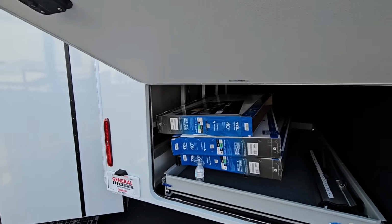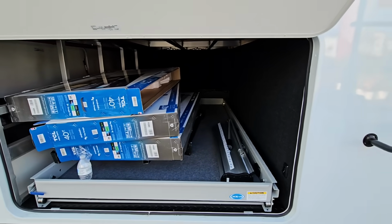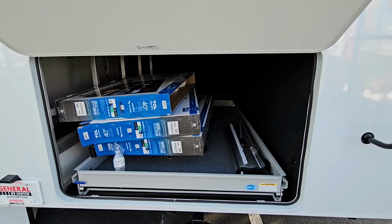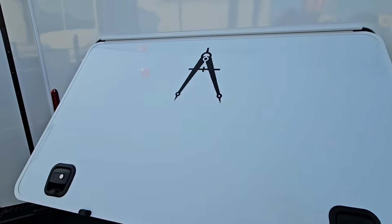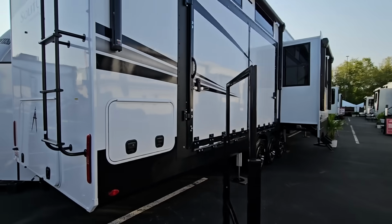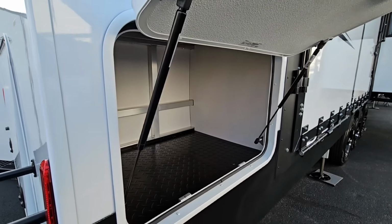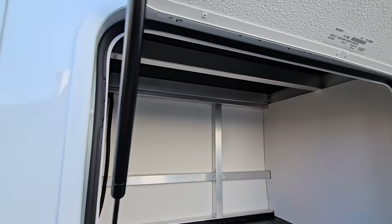Again, nice thick baggage door. Love the fact that you can pull this out as well. Huge slide tray. This is a great standout feature because it's going to give you the ability to carry things like e-bikes with you and just to load the RV up before you hit the road. I really like that. Then over here we have another strut assisted side storage door right here. You can see all the aluminum framework.